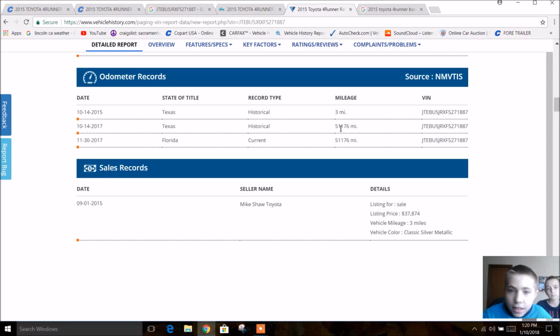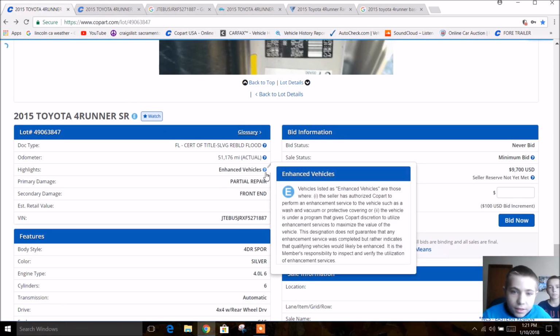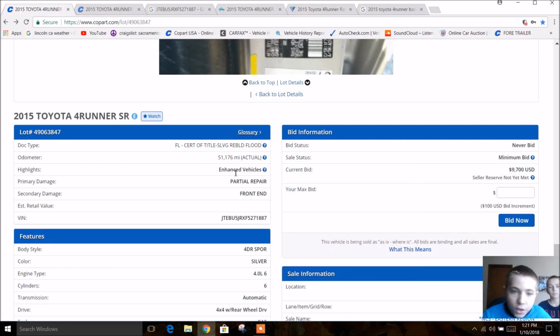And the mileage is exactly the same as over here, which could mean that they got the car, doctored it up, and didn't drive it at all. That car might not even start. I don't think this car starts. Yep, right here it says enhanced vehicle. All that basically means is that the vehicle was cleaned up, but usually they write this when the vehicle doesn't start.